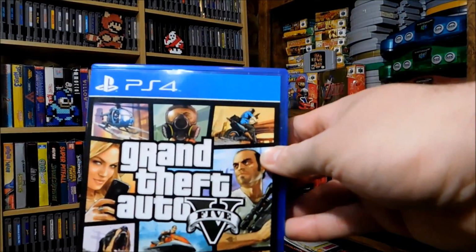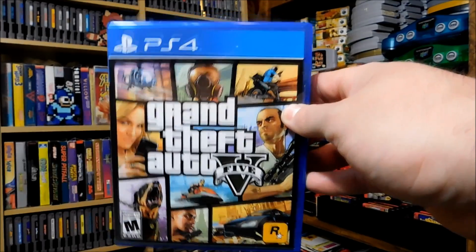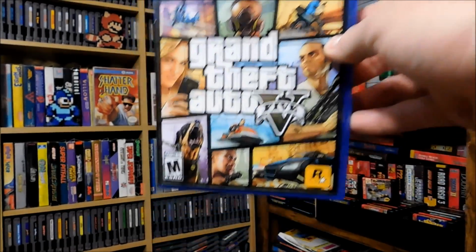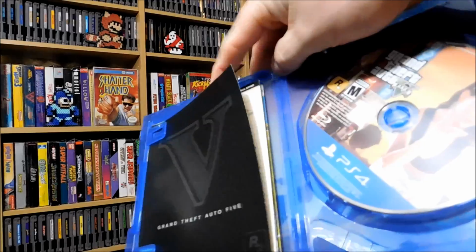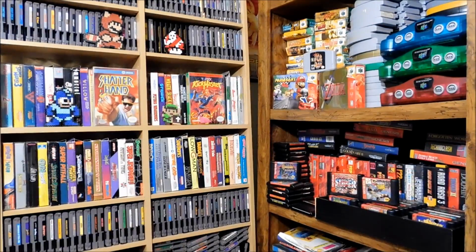Also picked up a copy of Grand Theft Auto 5 for the PS4. Picked it up for $15. Pretty good deal. It's complete. It's got the manual and the map in there. So can't beat that. That game still goes for at least $30.